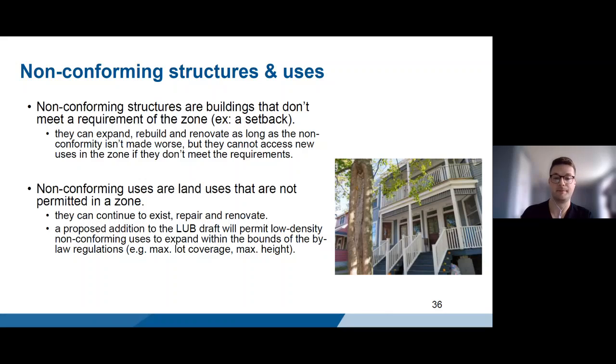Non-conforming uses are a little bit different. Non-conforming uses are land uses that are not permitted in a zone. And I gave the example when I was speaking about the proposed heritage conservation districts that there might be, for example, an existing townhome in an ER1 zone. The ER1 zone doesn't permit townhomes, but as a non-conforming use, these buildings can continue to exist, repair, and renovate. And we're currently exploring a proposed addition to the land use bylaw draft that would permit low density non-conforming uses to expand within the bounds of the bylaw. That would allow buildings to expand within the permitted lot coverage, height, and all the other controls for that zone.